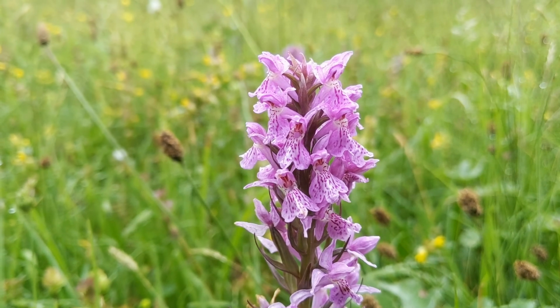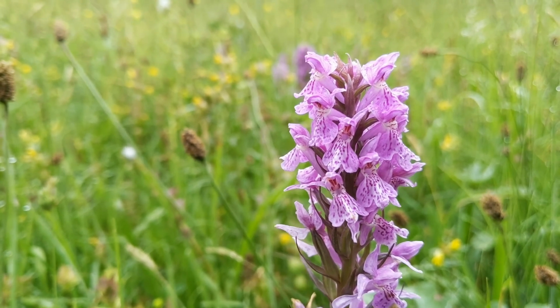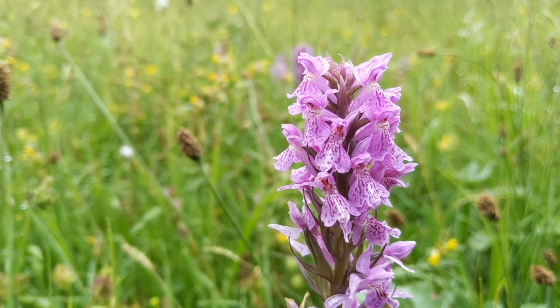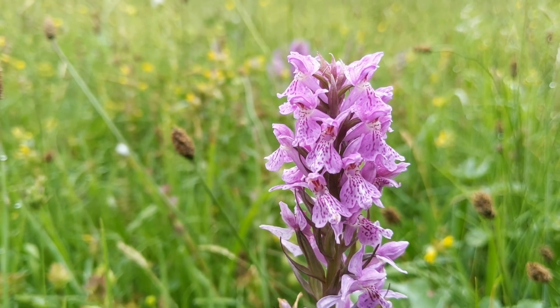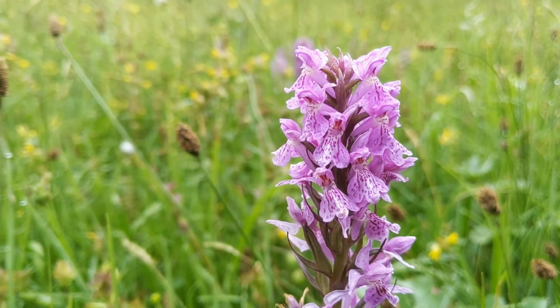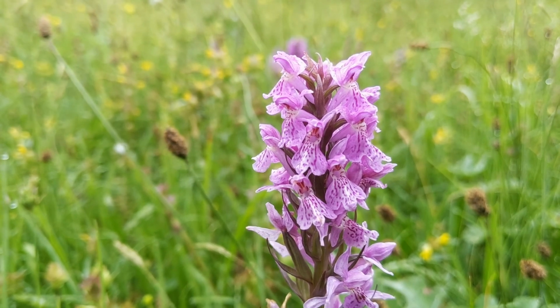A not hugely dissimilar plant with not hugely dissimilar flowers, but this one has spots all over the leaves and is a hybrid. Common spotted and Southern Marsh. You can see lines coming down the flowers. If you look on the throat of the flowers, there's vertical lines. You've almost got those classic two eyes that you get on the majority of common spotted orchid flowers. You've got lines on that one.